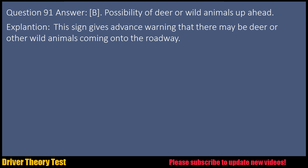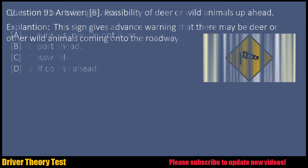Question 91. Answer B. Possibility of deer or wild animals up ahead. Explanation: this sign gives advance warning that there may be deer or other wild animals coming onto the roadway.